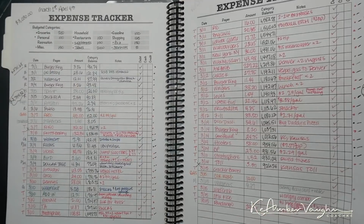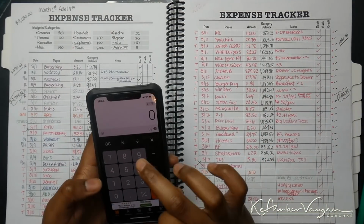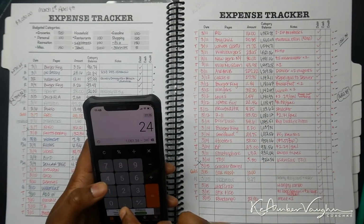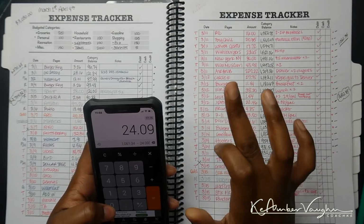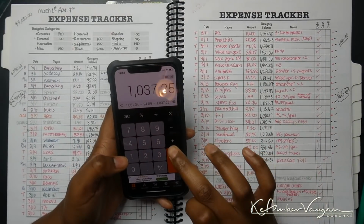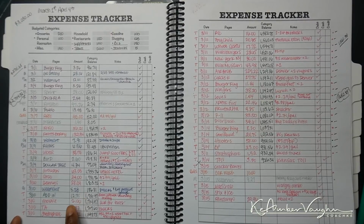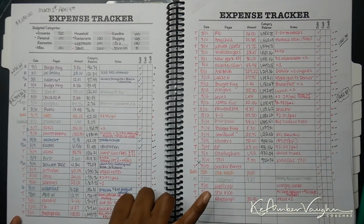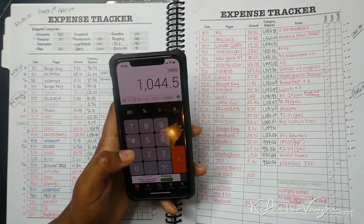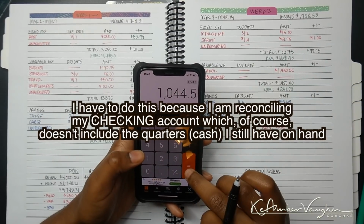So if you missed the week 2 check-in, you missed all of these expenses for travel. What I spent total was $1,061.34 for this week, but $24.09 of that was for unbudgeted. And then a couple of these were cash, so what I'm going to have to do is basically subtract the cash that's out. I had to add in $12.75. We had a $2 and $3.50 cash expense. So this is the way that I have to do it. That means total for travel, we spent $1,044.50.